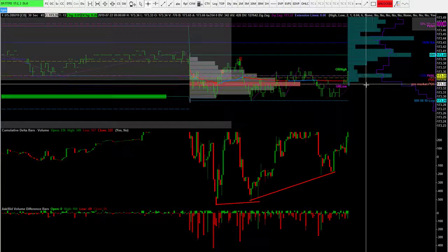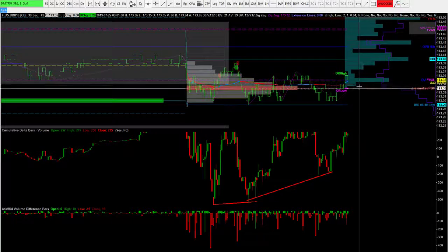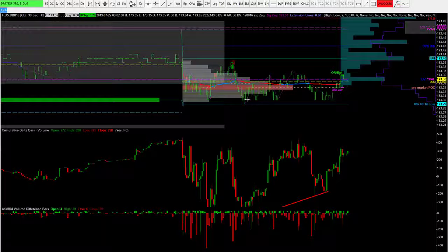So what are we looking for with the cash open? If there is now another attempt to the downside at cash time, we think, okay, the 30 area has held one, two, three, four, five times.